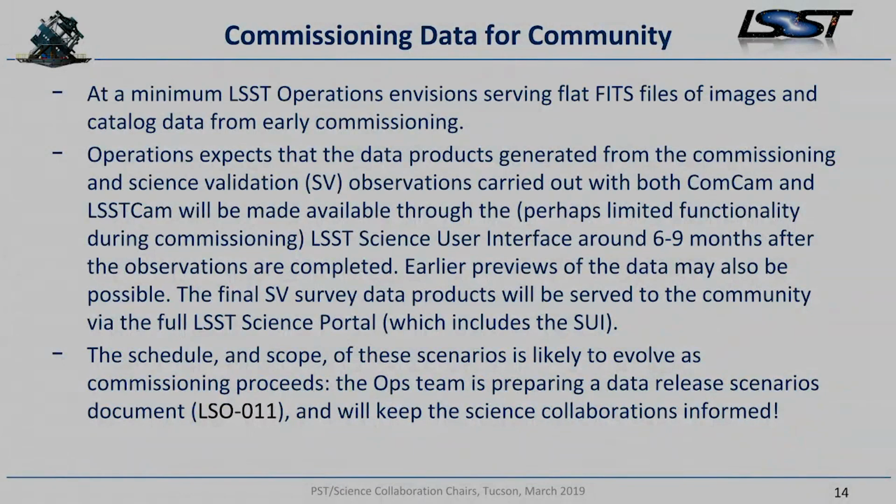And then actually, we started developing a document, which is not yet available but will be at some point, which will discuss not only the scenarios for this period of commissioning and science validation, but how we go forward through the survey with the data. That's called LSO-011. As we go forward into the future, you'll start seeing more documents with these three-letter acronyms that you haven't seen before. This one has LSST Science Operations, which is one of the main partner operations.